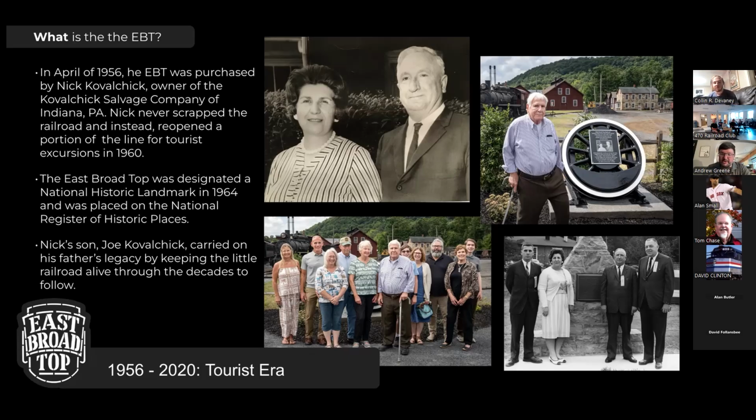In 1960, the twin boroughs of Rockhill Furnace and Orbisonia are celebrating their bicentennial, and they ask Mr. Kovalchick if he can bring a train out on display to be part of their annual homecoming celebration, just something for the parade to go past. And Nick says, "I'll do you one better." He fired up locomotives 12 and 15, got out some of the old passenger equipment, converted a couple of freight cars into passenger service, and decided to run the railroad for the community as a gift to them, and of course make a little bit of money on the side.